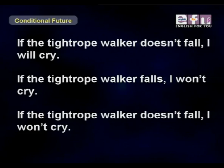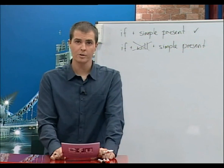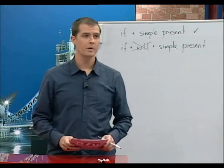When a question begins with the word if, the simple present is still used in the if clause. Have a look at this sentence. Will you cry if the tightrope walker falls? Okay, let's practice. Lewis, what will you do if your father wants to join the circus?